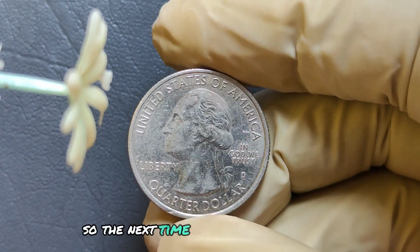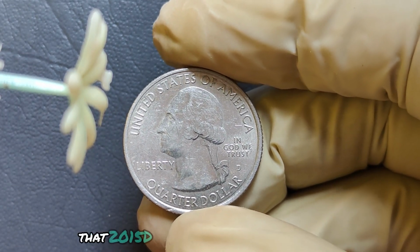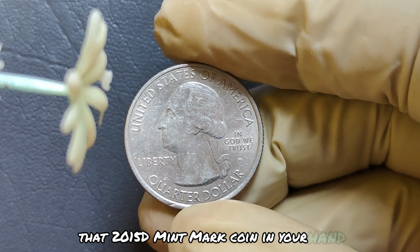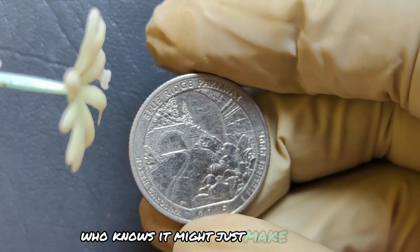So, the next time you're going through your change, don't just dismiss those quarters. That 2015 D Mint mark coin in your hand could be the next million-dollar find. Who knows? It might just make you rich.